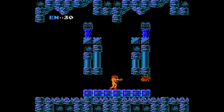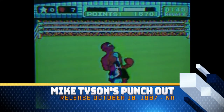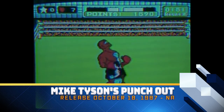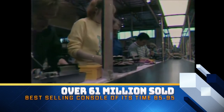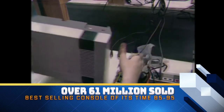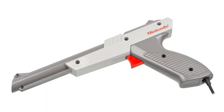The NES was responsible for bringing us new and innovative games such as Mario Brothers, The Legend of Zelda, Metroid, and of course, Mike Tyson's Punch-Out, which is still referred to as one of the greatest video games of all time. It became one of the best-selling consoles of its time, selling over 61 million consoles worldwide, and was only beat by the PlayStation years later.